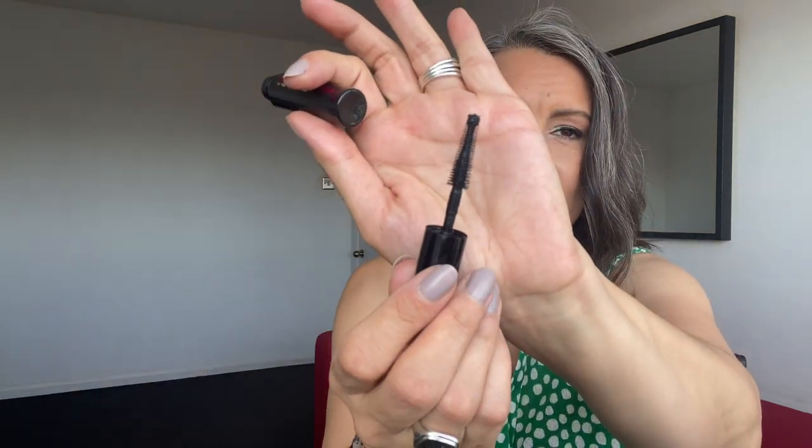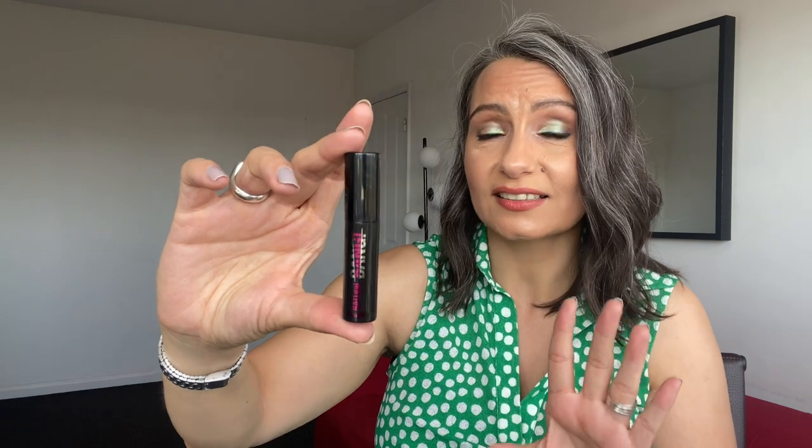This was the Bad Gal Bang mascara mini one by Benefit. Weirdly, when I had this in a full size, I hated it. But in the mini size with the mini brush, it was actually really nice. The brush itself was quite good. I found this really easy to get right into the roots. But I wouldn't get the full size because I have had that before and I hated it. So if I was going to get another one, I would get the travel size.